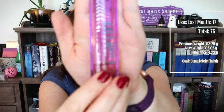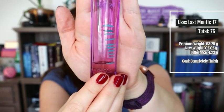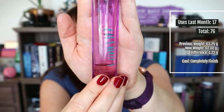For the letter C, I have a perfume. This is from Clinique. This is my Cocoa and Cashmere from their My Happy line. This is where we are now. Hopefully you can see those lines. That's probably a little bit better. We are working right along. I think this is going to come down to the wire though. I did use it, wow, 17 times since our last update. So working really hard on it, but perfume goes slowly. So definitely happy about that.